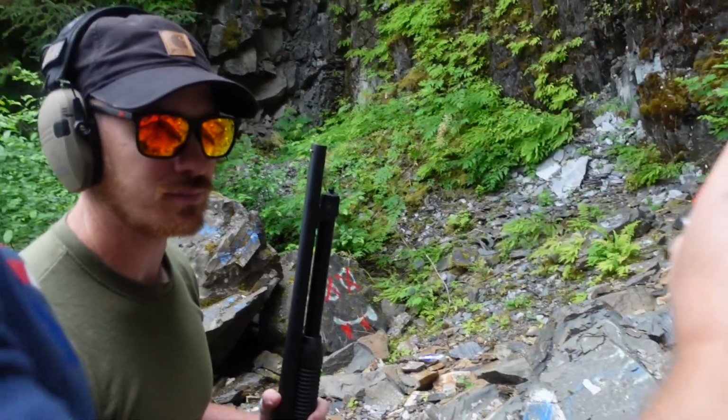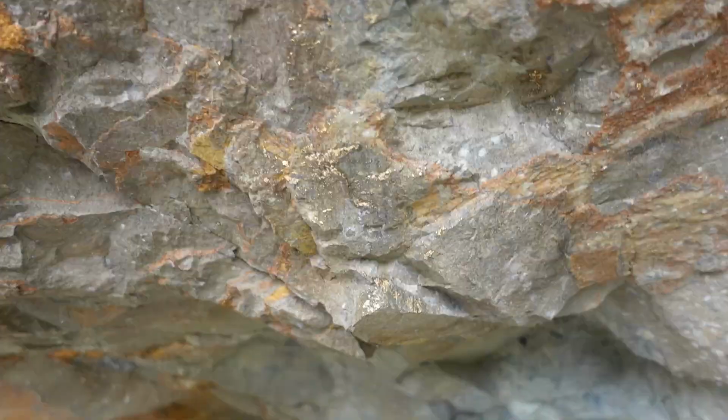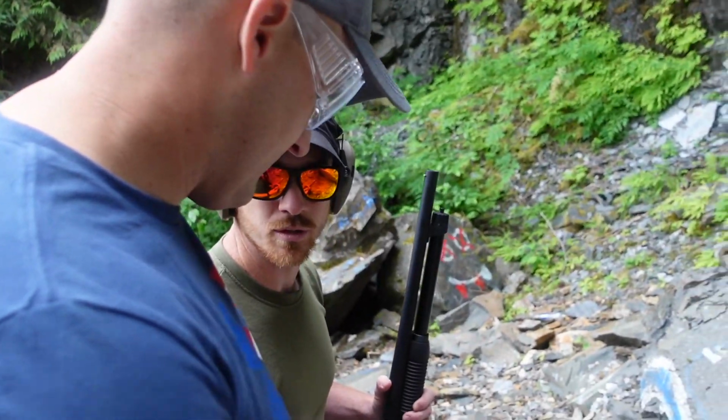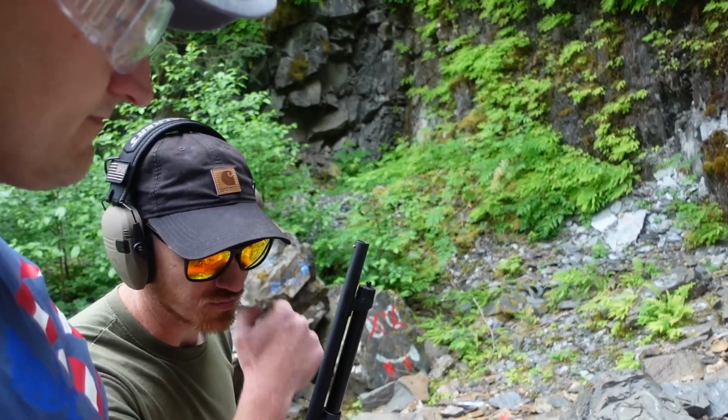Should we shoot this one into this, or should we shoot this into the big one? We already kind of seen what it did in the rock. Should we shoot this into the big one and see what happens, if it's able to damage it at all? Is that the BB one? This is not the BB one. Well, let's do the last not BB one here, and then we'll do the BB one for the big one.